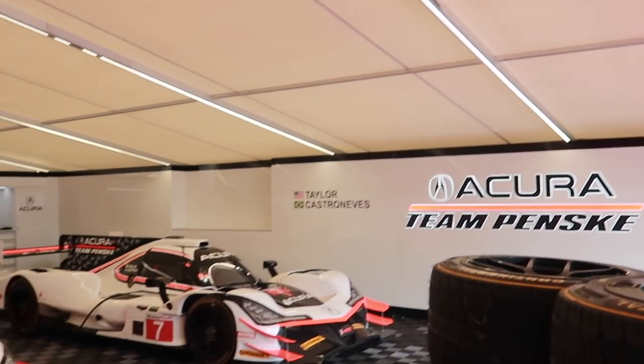So what do these cars weigh? Running weight without a driver is right around 2,000 pounds. 2,000?